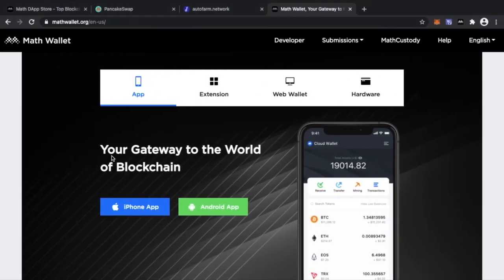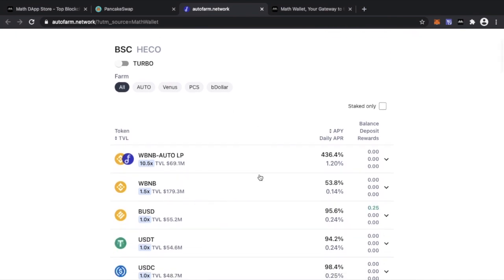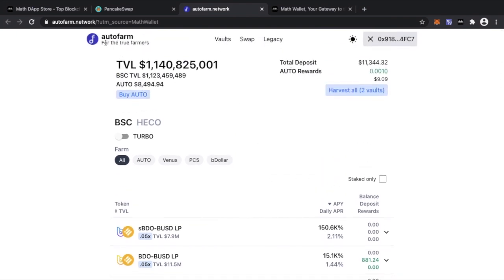In particular, what I'm going to be speaking about is Auto Farm, which is available on the Binance Smart Chain, which has over $1 billion in total value locked as we speak, and it's rising every single day. The native token for Auto Farm is AUTO, and that's touching $8,500 as we speak. And again, as I said, rising every day. Auto Farm pays out amazing APYs, amazing returns, daily returns up to 2% a day, and that's on stablecoins with no impermanent loss.